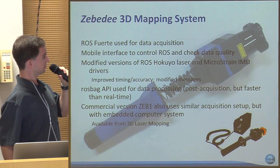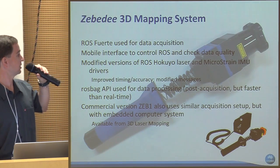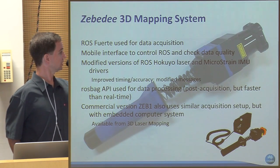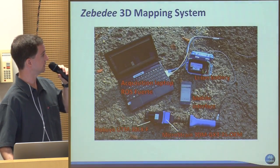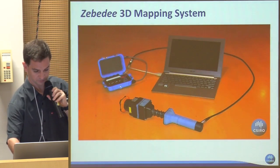So the commercial version of the Zebedee 1, which is available from 3D Laser Mapping in the UK, has a similar setup, but everything is in a little embedded computer system, in contrast to the previous slide here where you saw our acquisition laptop. I'll show you a quick video of what this does.